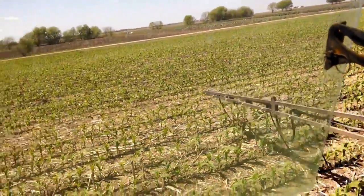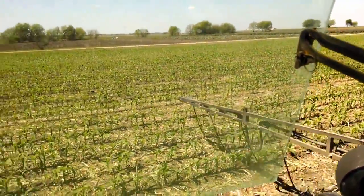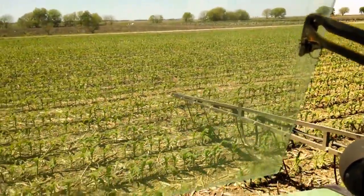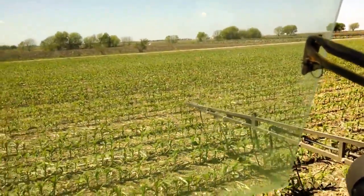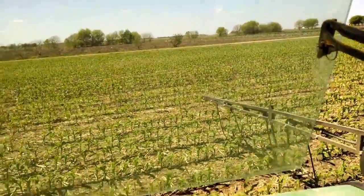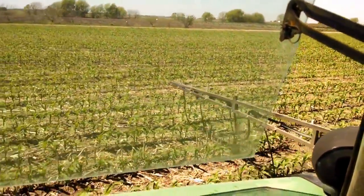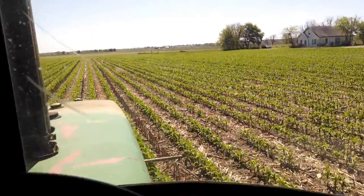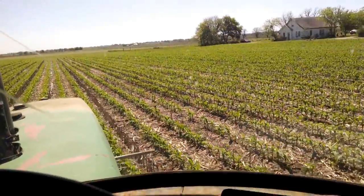My side dress trick is just my sprayer. I have it on 30 inch centers. Ordered some hose and some orifices from Jensen in Illinois, and I'm just dribbling 32% down the middle of the rows. To keep the nitrogen in place, I've treated it with nitrogen stabilizers so that if we don't get a rain for a few days, it's not going to disappear.